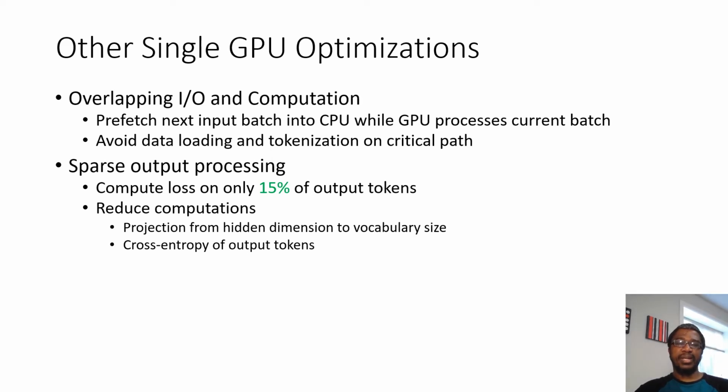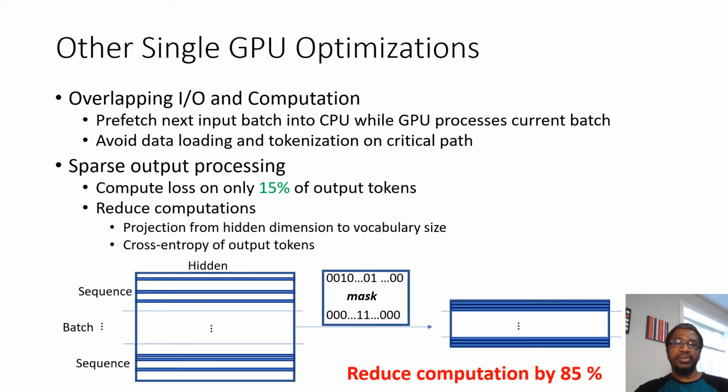The other class of optimizations we have are the sparse output processing. We observed that in the output of BERT, the loss is computed on only 15% of the output tokens. All the other tokens are basically discarded. By leveraging this observation, we're able to reduce the number of computations that take place on the output tokens, such as projecting from the hidden dimension to the vocabulary size, and then running cross entropy on these output tokens. Overall, we're able to reduce these computations by 85%.